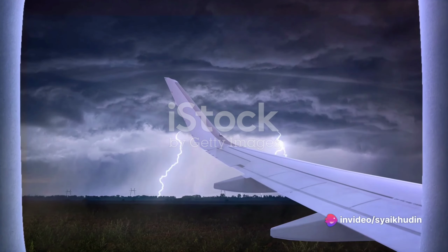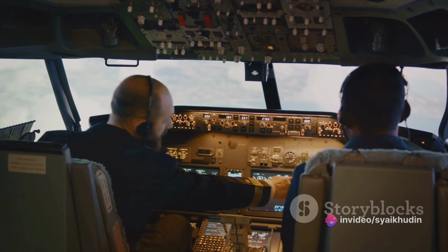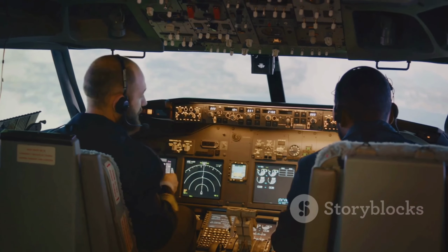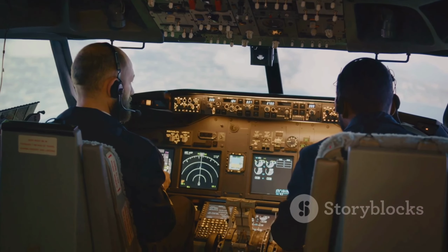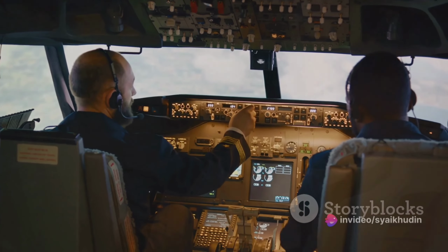One of the most critical checks is the weather. A pilot must be well versed with the weather conditions on the route and destination. Any potential turbulence or adverse weather conditions are taken into account while planning the flight.